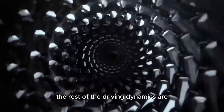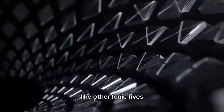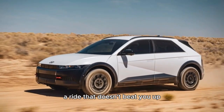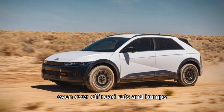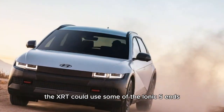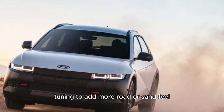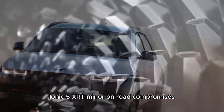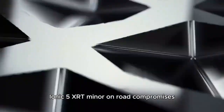The rest of the driving dynamics are like other Ioniq 5s. Overly light steering without much feel, a ride that doesn't beat you up, even over off-road ruts and bumps, and predictable brakes. The XRT could use some of the Ioniq 5N's tuning to add more road or sand feel. Ioniq 5 XRT, minor on-road compromises.